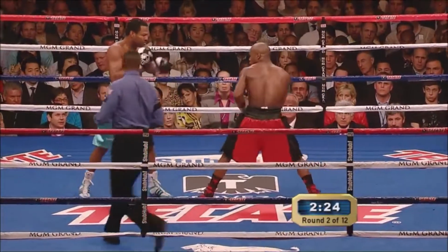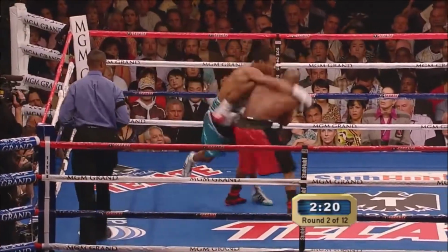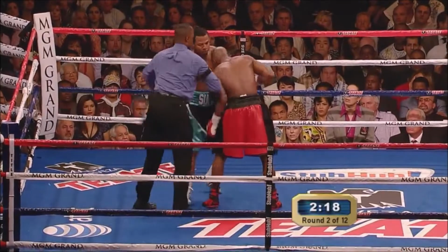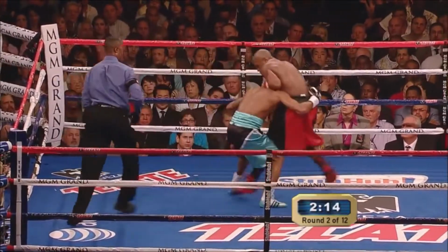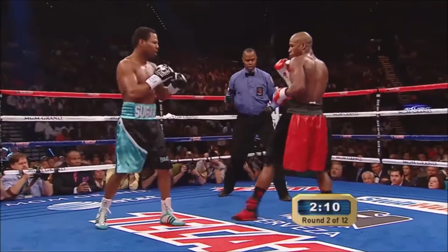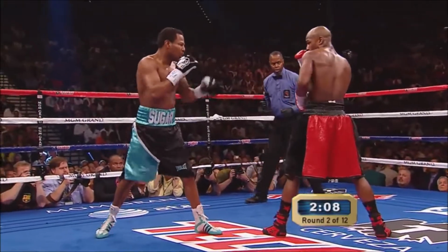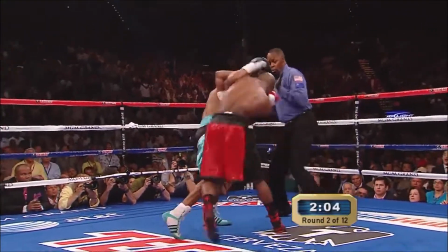You watch Mayweather with the shoulder roll, the great technicians of defense and everything off the shoulder. Again, Mosley comes in and he's unable to land anything. That's the defense of Floyd. Floyd rolls his shoulder. He gets caught with a good right hand. And now he hangs on.